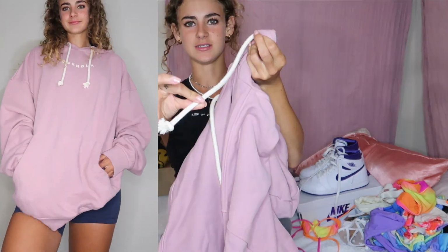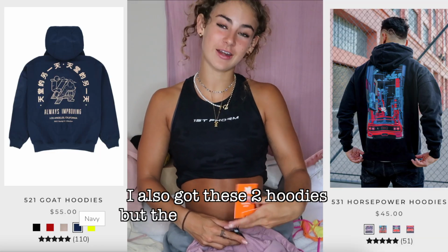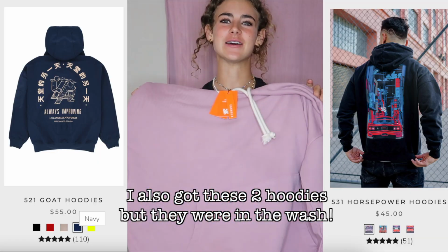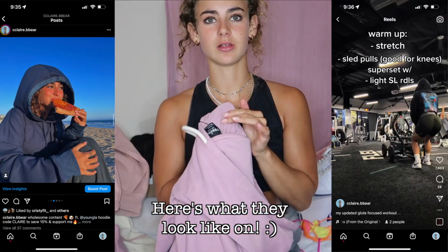It's got this cool rope detailing for the strings. And then I sized up a lot in this, I know. Yeah, I got an extra large. So it's like a dress on me, but I love that because it's super comfy. And then this is the same as those other joggers where it's that terry cloth fabric.